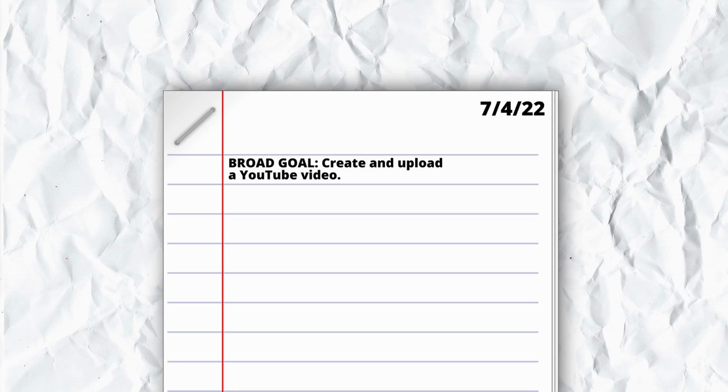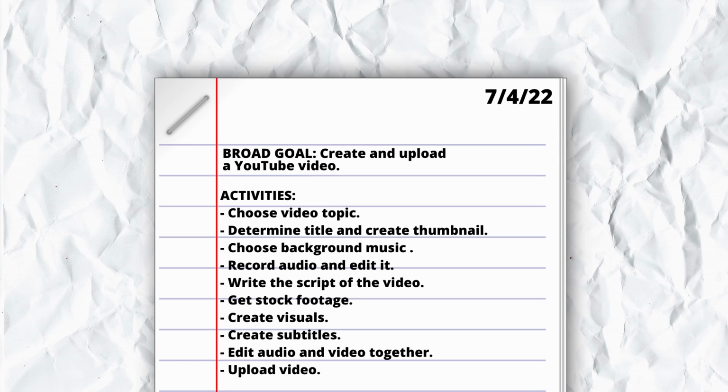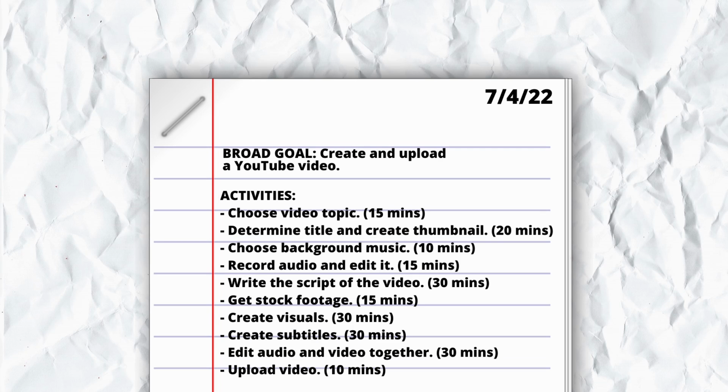Don't worry if the broad goal you write is general and not detailed. What you want to do next is write activities and think of every little thing you need to do in order to accomplish your broad goal. The activities have to be as detailed and specific as possible. When you finish doing this, make a guesstimate of how much time each activity will take and write it down inside of a parenthesis.